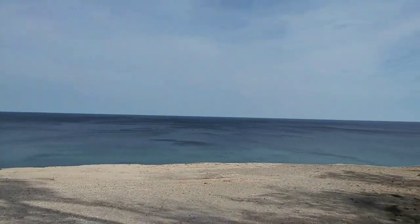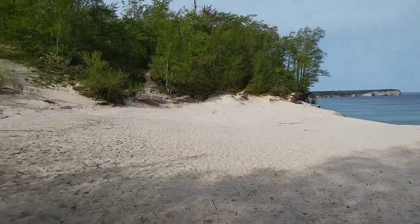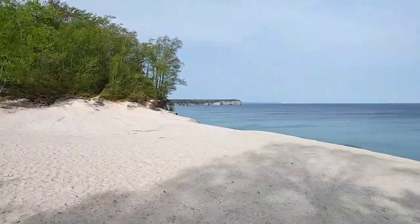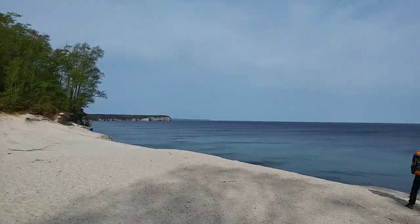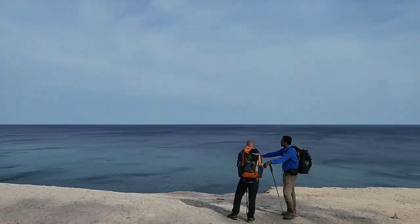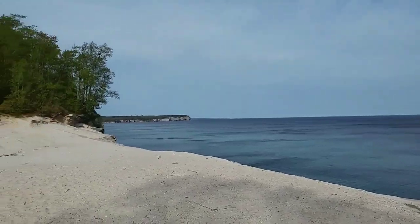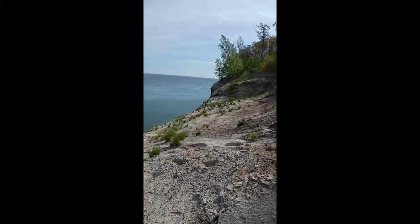This is the only place we've been backpacking that has this kind of diversity. You can go from sand to rocks to piney forest in no time. It's really cool. And if you can see that point, that is where we are heading. Yeah, this is cool. 1600 calories today.